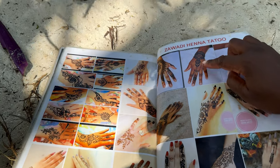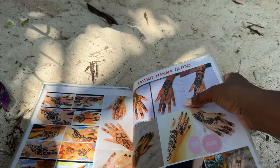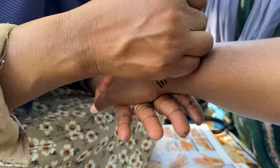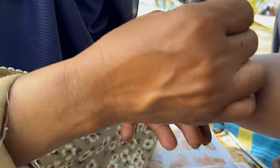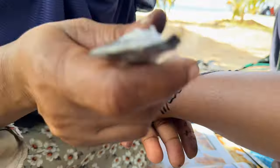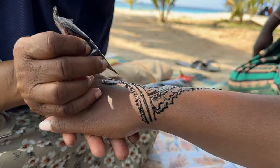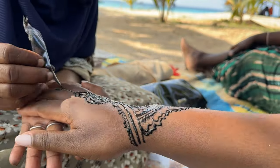How much is this one? You pay dollars or shillings? Can I rest it like this on here? Yeah, okay.